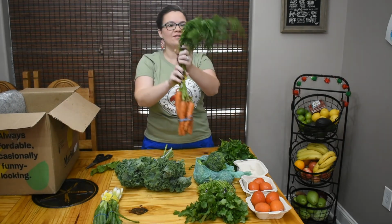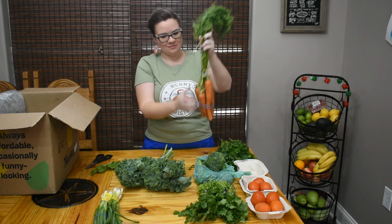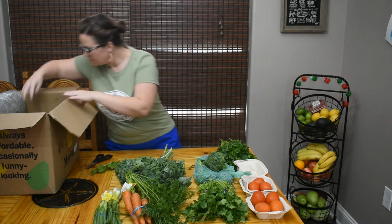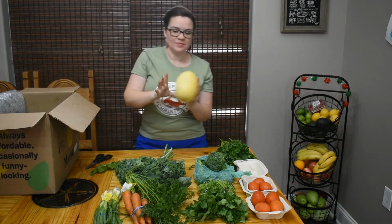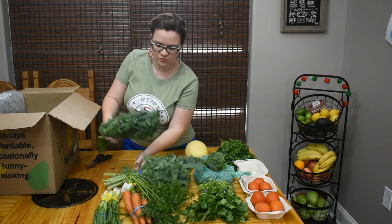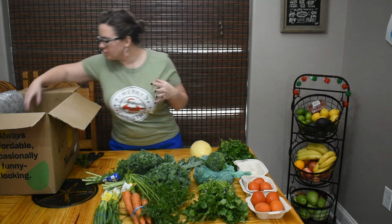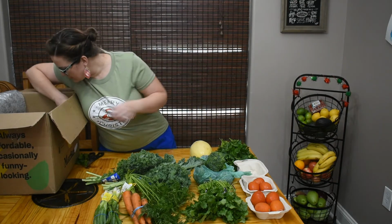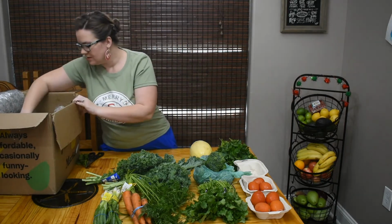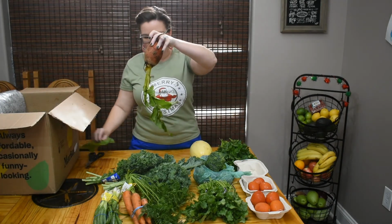Whoa. So these are my carrots, and I've never gotten carrot tops before, but my carrots and carrot tops. A lot of greenery on our table today. So, a spaghetti squash. I'm already running out of room. I'm going to turn some things. And y'all ignore my Christmas shirt. I know that Thanksgiving still hasn't even hit, but I have a lot of them and I like my Christmas wear.